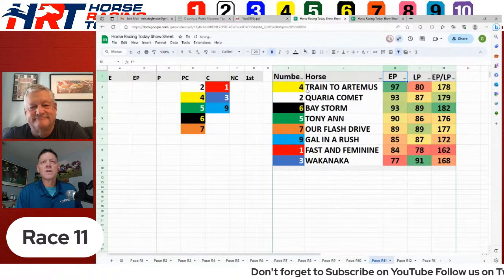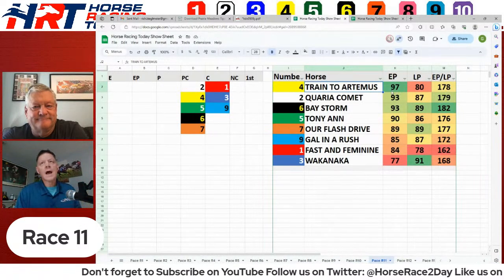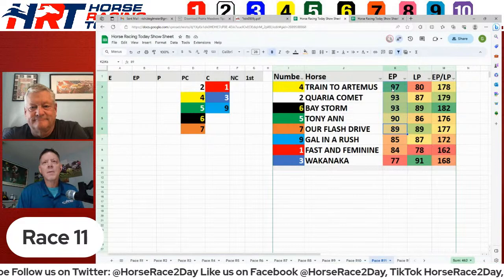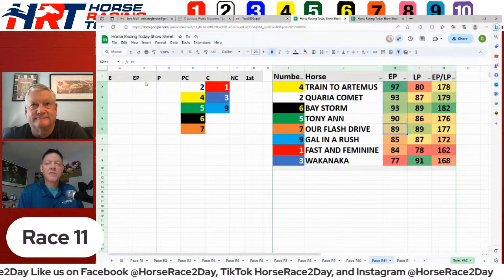Looking at that, you do see the Train to Armistice, the one that we saw in the simulations, scoring out 4 points better than the next. Again, pretty tight bunched in here, especially from here on up. So maybe as many as 5 of them, even though it doesn't look like they want to get the lead, are going to go forward.